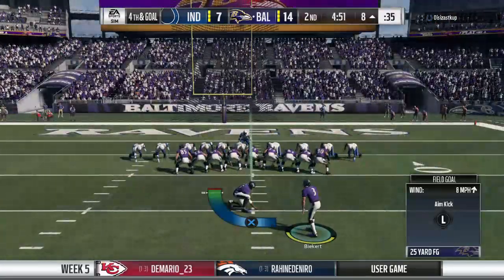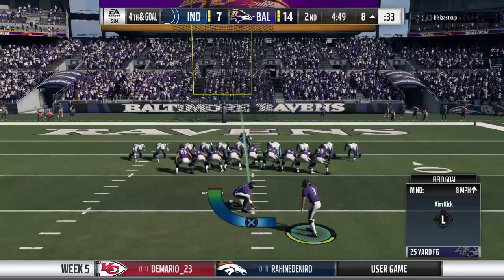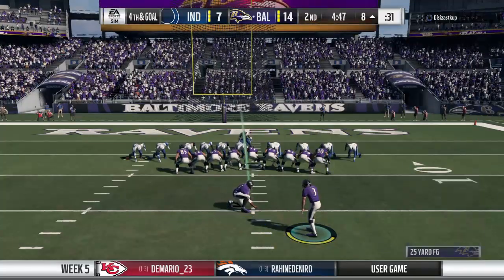Now the Ravens bring out the field goal unit here, from the right hash, and this one just a chippy.